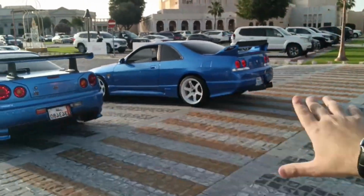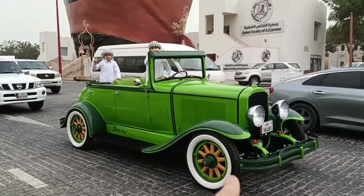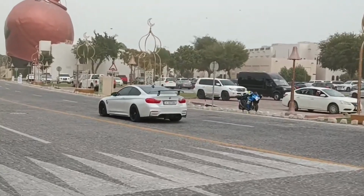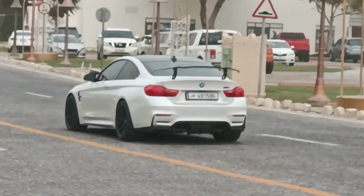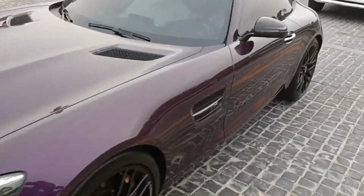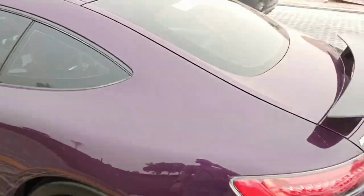It would look absolutely insane. This is by far the craziest car in the Classics collection. One for the German car enthusiasts. Here's one, the BMW M4. Here we have another purple AMG GTS, which is my favorite AMG of all time.